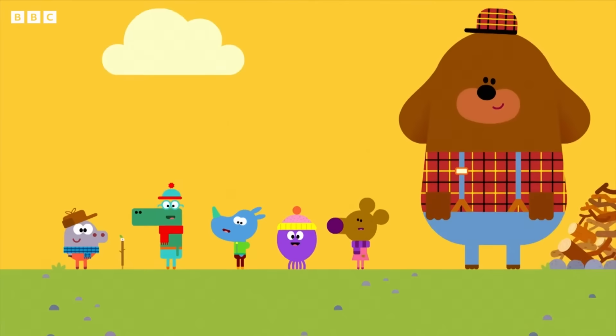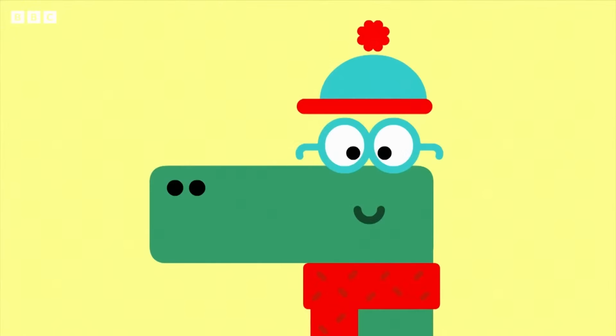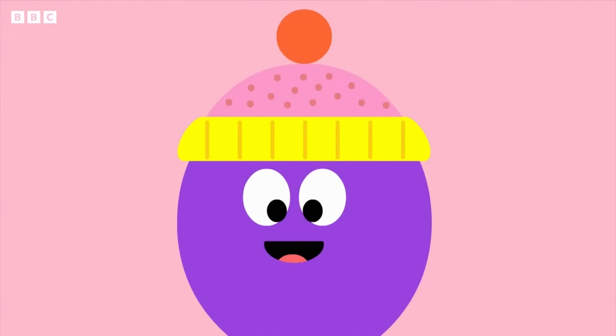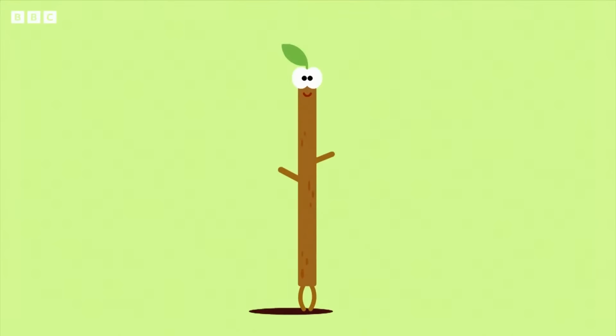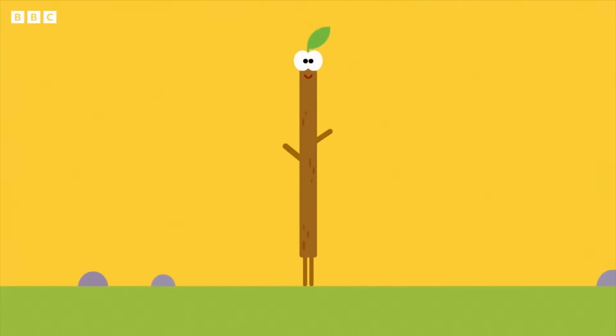It's a stick insect. It looks like a stick. It smells like a stick. It tastes like a stick. You see, if a stick insect gets scared of something and wants to hide, it can look just like an ordinary stick.